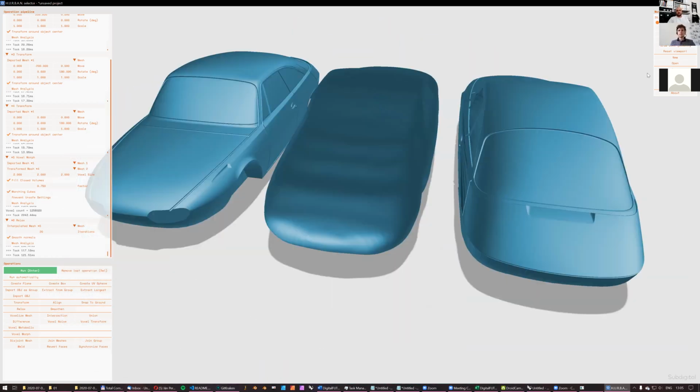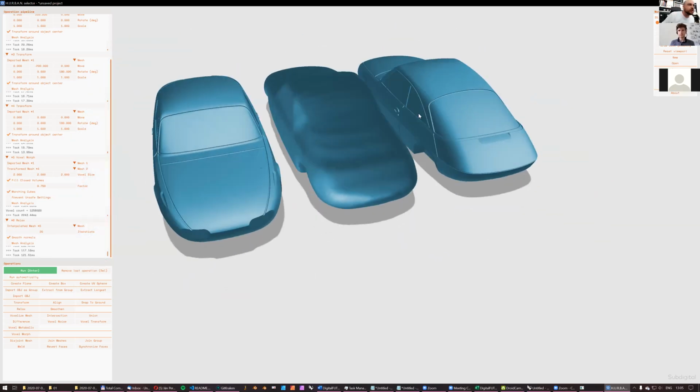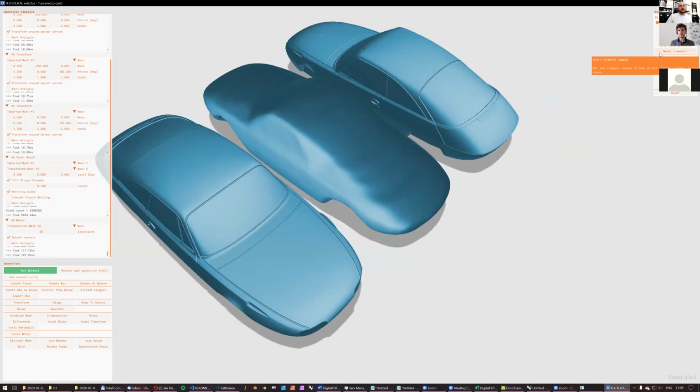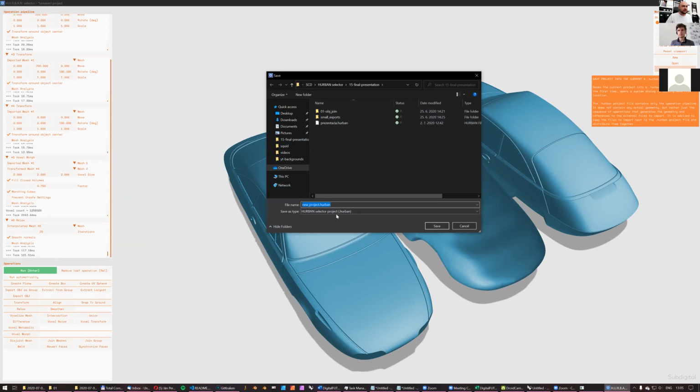So I will save this one, and I will go one more time and show you. Actually, I don't have to. No, I don't have to start from scratch. Still, it's a good idea to save.